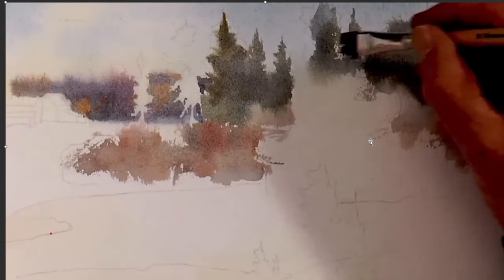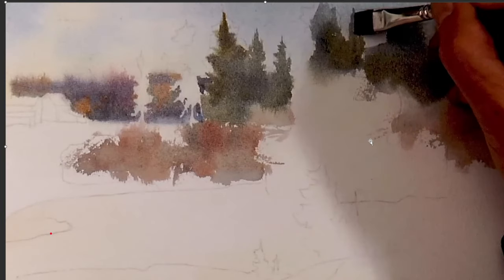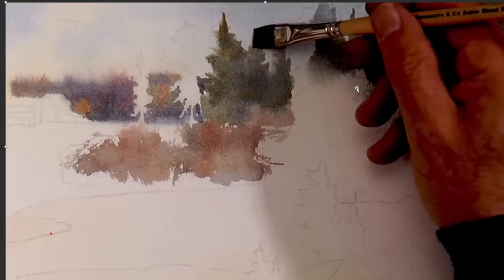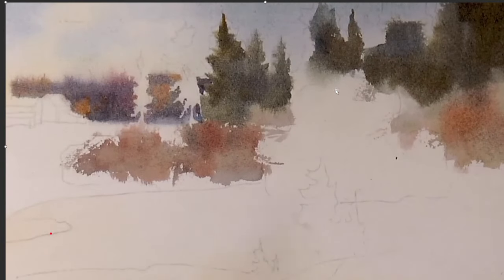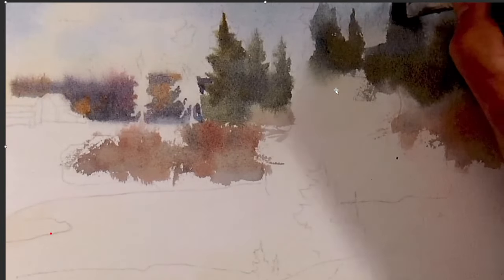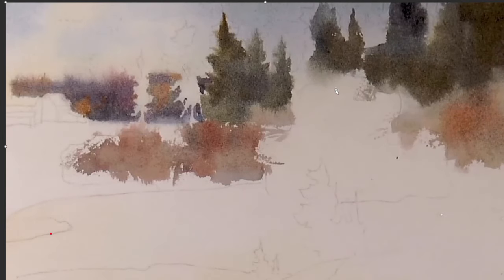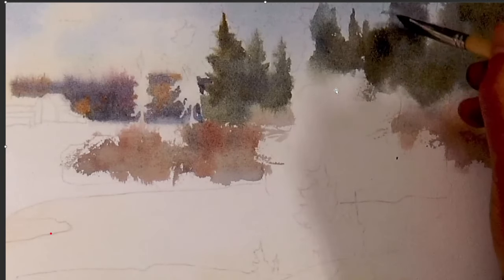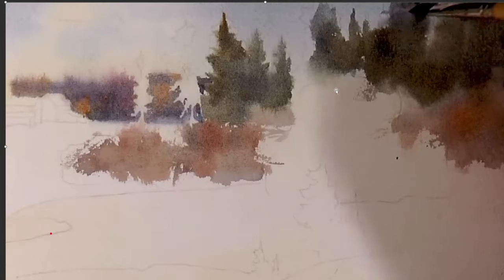Look how I'm using that same brush, but I splayed the bristles to create the evergreen trees. See, some of the areas bleed and others don't. Okay, so I'm spot wetting. Spot wetting means that in some areas you wet the paper and in others you don't. So whenever the pigment hits the wet part, it spreads out. Whenever it hits the dry part, then it comes into focus. So that's the lovely technique there.